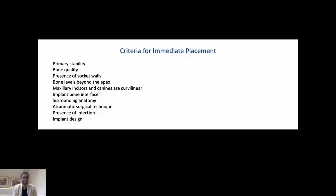Because what I want is predictability. What I want is that I should not be bothered by the lawyers. I should not be bothered by patients calling me in the middle of the day saying, oh, the implant you've placed is loose now. So predictability, take your time. What's the rush? Have a look at all this criteria and see how many of us actually fulfill it for immediate implant placement cases. If this criteria is not met, then my advice is do not place the implant immediately.